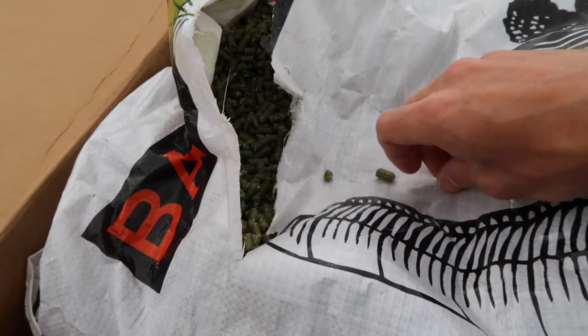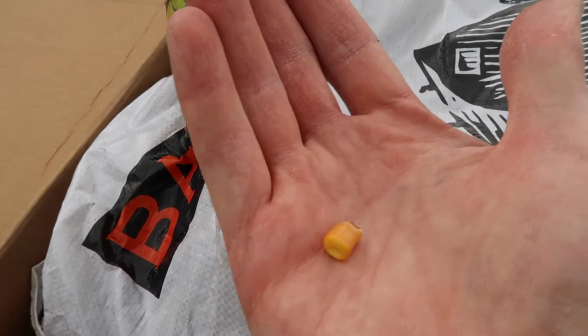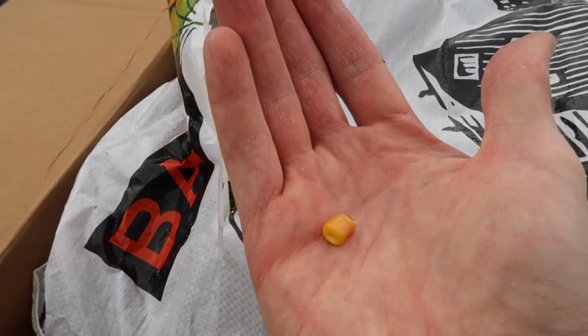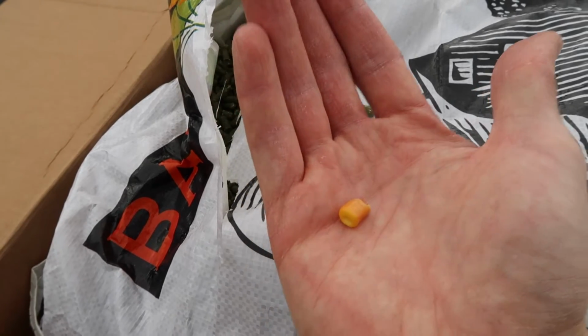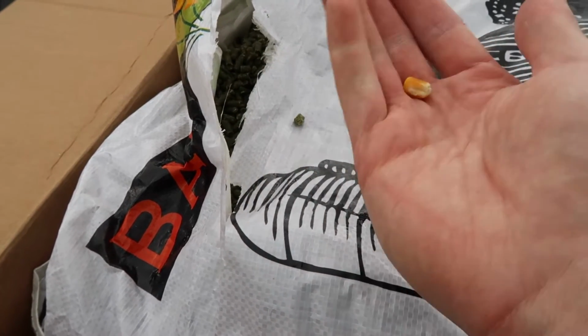Well, I was scooping out the alfalfa and a piece of corn came out with it. Not too thrilled about that. These guys definitely don't need to be eating any corn or any grain of any kind. It's the grass-fed homestead after all.